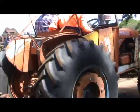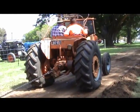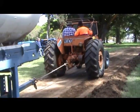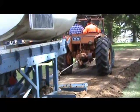It's starting to bite in now, but it's still pulling. It could go through for a pull. And I think Graham Wilkie is going to have a really good run in this Chamberlain, and it's going to go through for a full pull for the Chamberlain of Graham Wilkie.